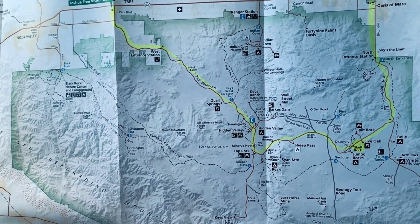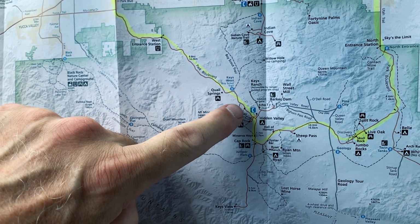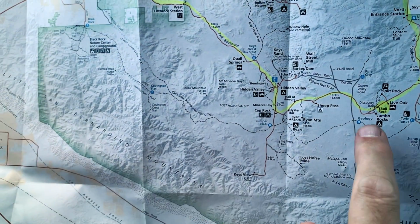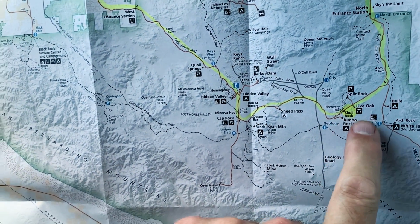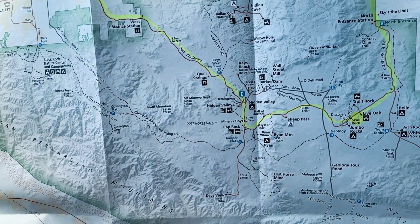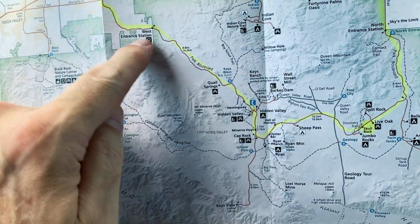Internet is quite spotty in here, but we do have a nice paper map, and I think I just pulled over here, and so Hidden Valley is quite close. Really, our destination is this area over here to see Skull Rock and Arch Rock, and of course to see Joshua trees, but they're everywhere in this loop here.